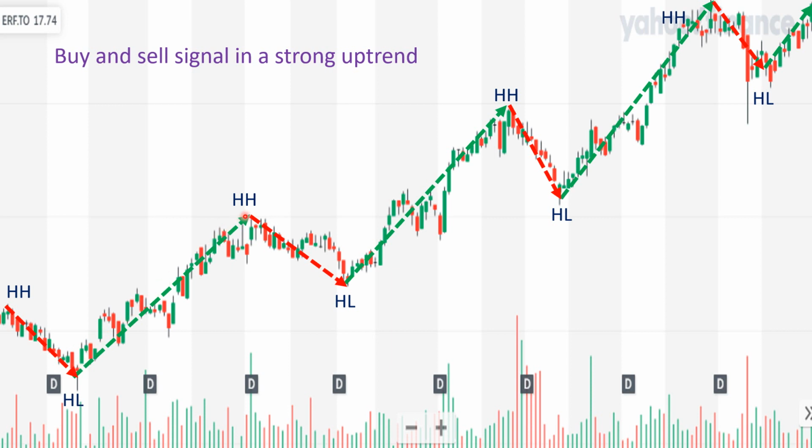And this higher swing high is bigger or longer than the higher swing low. This is longer than the higher swing low. This is the same thing. That is the second characteristic.